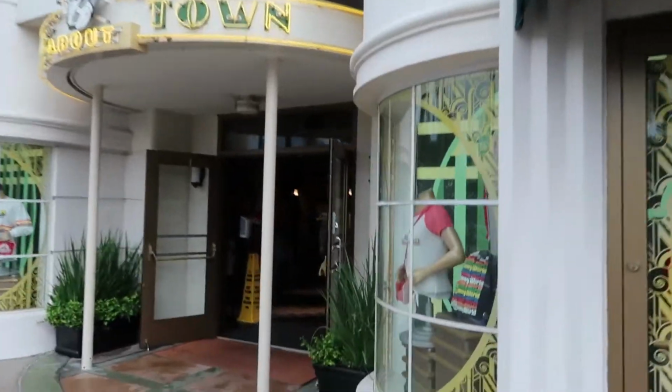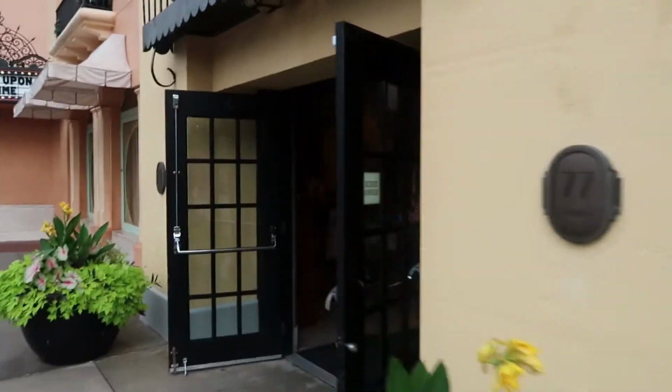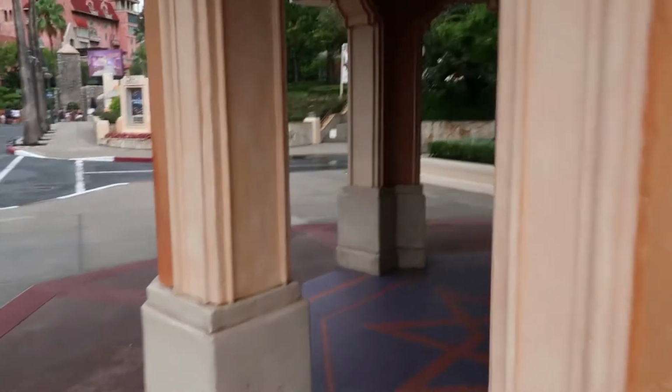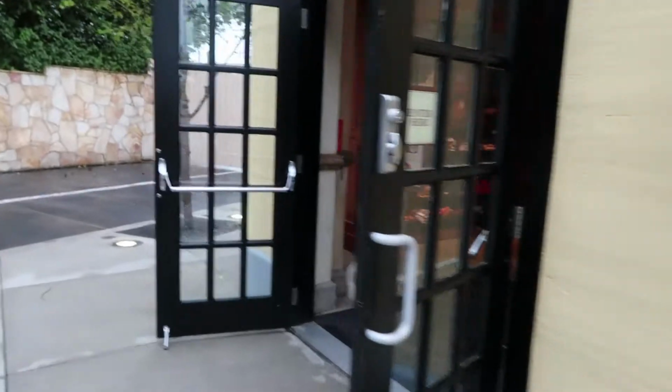Okay, that's the exit for this shop. Let's try and find the entrance. Okay, that's it, another exit there on that door. This next door also says exit. Where's the entrance? My guess is the entrance is up here in this little alcove area. Nope. Another sign that says exit. Let's check over here. So we finally found where to enter for this shop. It took a while. It's at the very end.